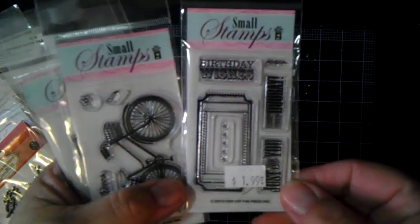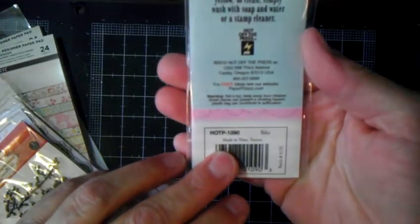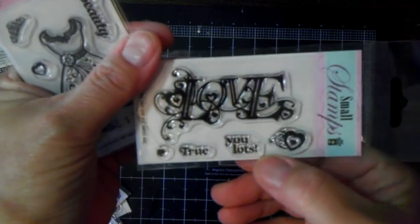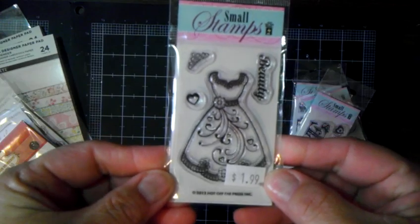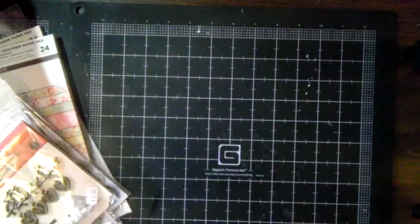They were $1.99. This is a little ticket, and it's called Ticket. Had to get the bicycle. Thought it was cute. And it's called Bike. This one is called Love. Thought that was wonderful. Love you lots. True love. Very cute. And I had to get the cute little dress. How cute is that? And that one's called Fancy Dress. So I love those. $1.99 is not too bad.